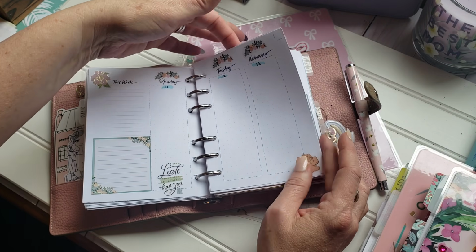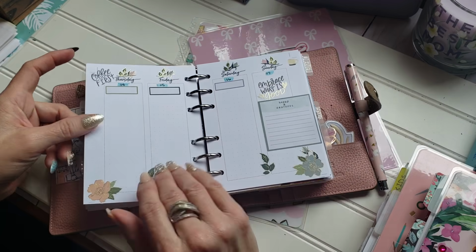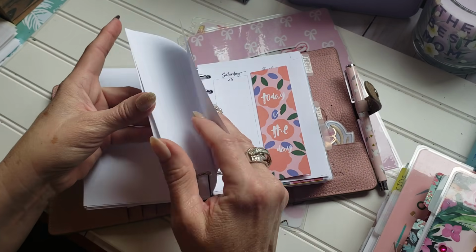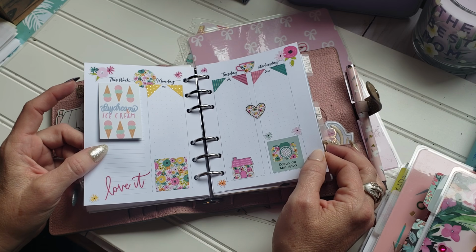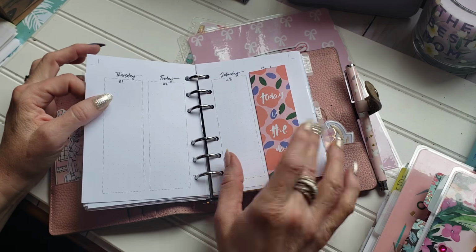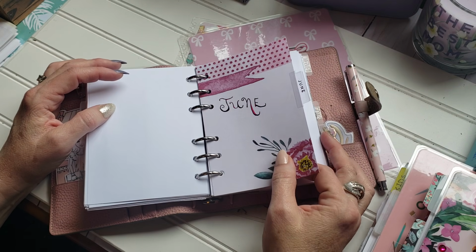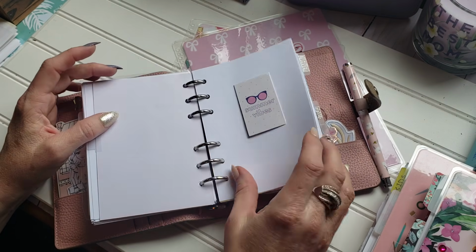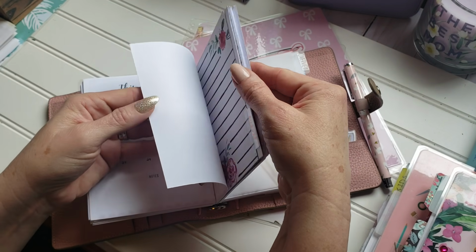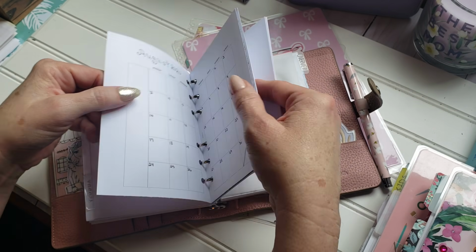And very, very different layouts from week to week. And then this one, I used all of my Carpe Diem stickers on this one. And then this one I haven't done yet. So I made little dividers, put tabs on them for the months. And I've got it set up through August, I think. Yeah, August.